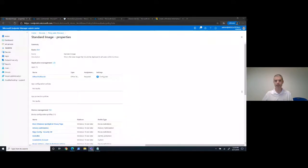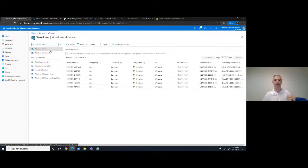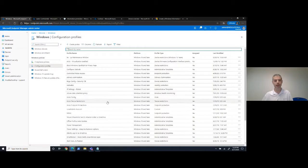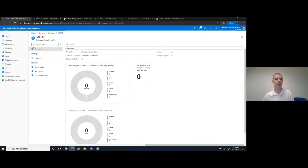So I'm back in my comfy, cozy Intune environment here, and I'm going to build some policies around how applications are serviced. Weirdly, this is not going to be an apps policy. It's actually going to be a device policy, a device configuration policy. So I'm going to go into my Windows policies, and I'm going to look at my configuration policies. And one of the ones that I have here is MDAC. This is Microsoft Defender Application Control, which is how we manage AppLocker in the cloud.